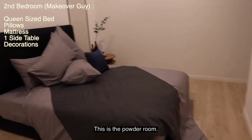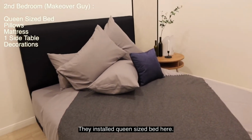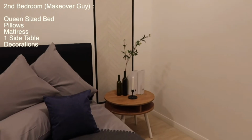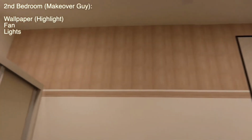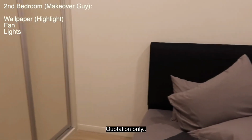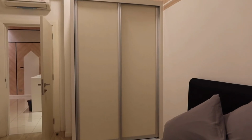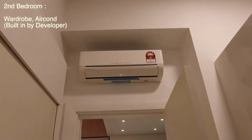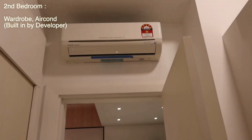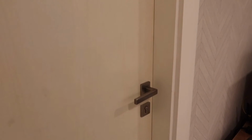This is the powder room, which is actually the second room. They put the queen bed here, 4 pillows, and one side table with some decoration. And this is the wallpaper, just a highlight for the second room partition, focusing mainly on the living room and the main bedroom. That is the cabinet. The cabinet is already installed. And the aircon, this aircon is also provided by our developer. This is the overall look of the powder room. I skip. Now we're going to our main bedroom.